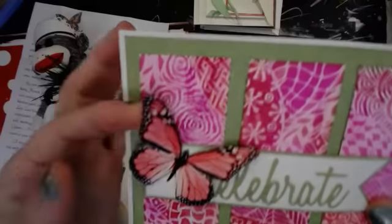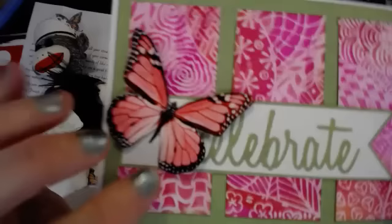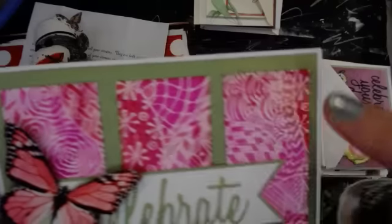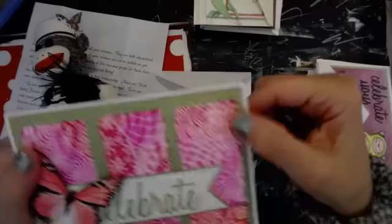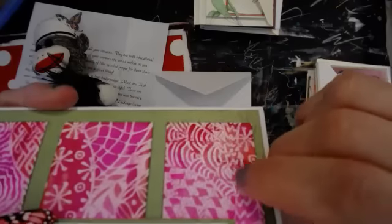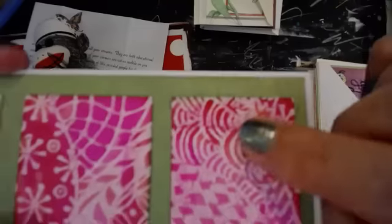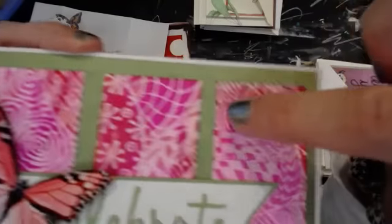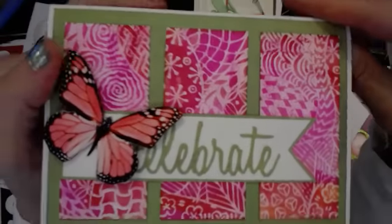Celebrate. And this one's got a butterfly. And all this is embossed pieces of paper. I don't know if you can see, it's that kind of embossing that feels rubbery. There's a certain kind of embossing that you can do that has that rubbery feel. It's not a glittery feel. I forget what kind it is. But these are individual little bits, guys. These are individual little embossed card pieces. Very Asian.